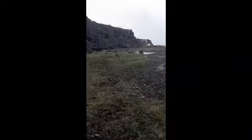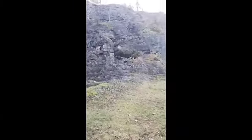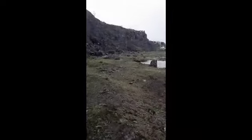It reminds me of the cave that I found at Pembroke Beach, because it's quite similar stonework and features. I could stay up here all day, it's amazing. My battery's going.